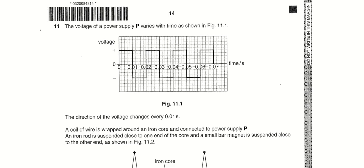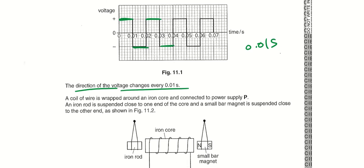Okay, so question 11, I think this one is a bit tough. The voltage of a power supply varies with time as shown in figure 11.1. Basically, the voltage changes direction. This upper part, it is positive. Then after 0.01 second, it becomes negative. Then it becomes positive, negative, through every 0.01 seconds. They tell us that the direction changes every 0.01 second. So what does it mean?